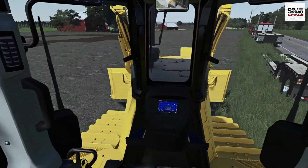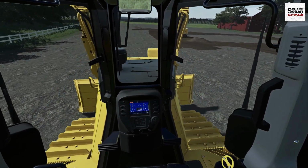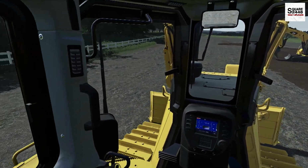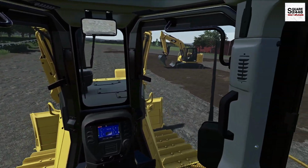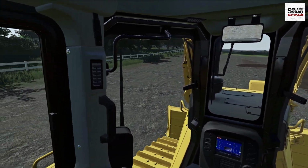But we have a lot of work here to do with the dozer. Luckily, this has laser levels and everything here, so we should be good to go to make this a nice and flat area. It's going to be a lot of work, but I'm really excited to see how this lot's going to turn out once we spend a few hours with the dozer.